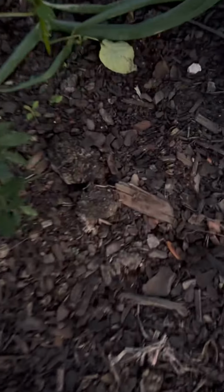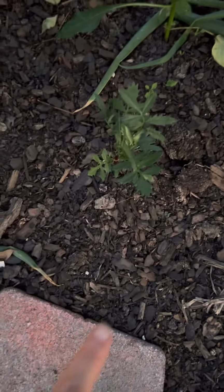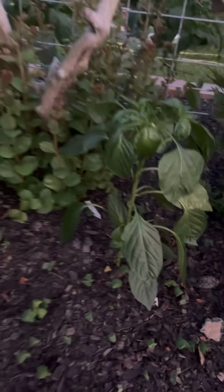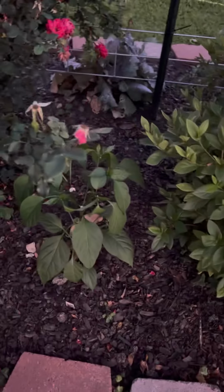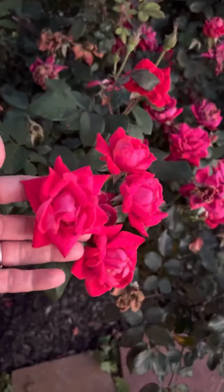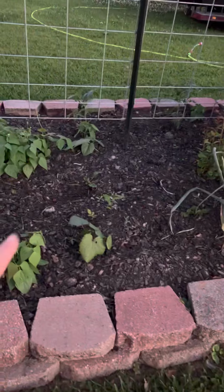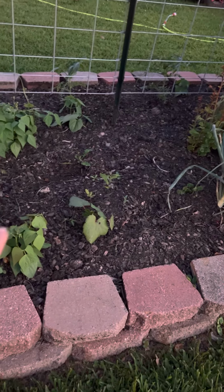This right here is a volunteer marigold from last year, so it's coming back. Another cabbage that was volunteer. It's pretty, so I'll leave it there. Some more peppers. And y'all, these weeds, oh my Lord, they're crazy. Another pepper plant. The roses have to be trimmed back, but I'm going to make rose oil. So I'm going to collect these and make my infused rose oil. It's very expensive if you buy it, but I know how to make it. More beans and okra plants.